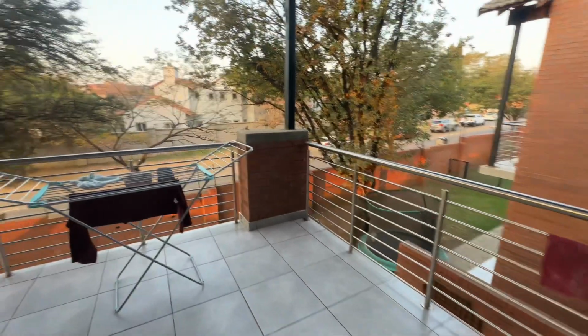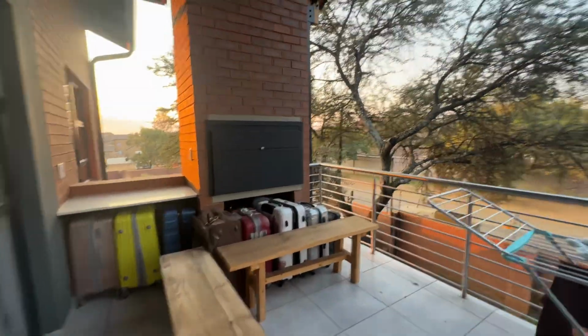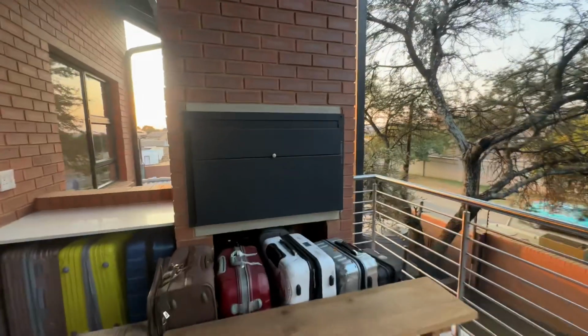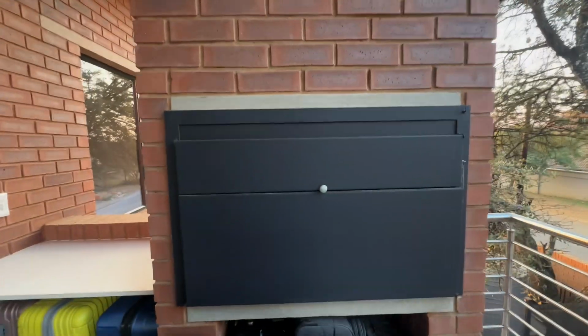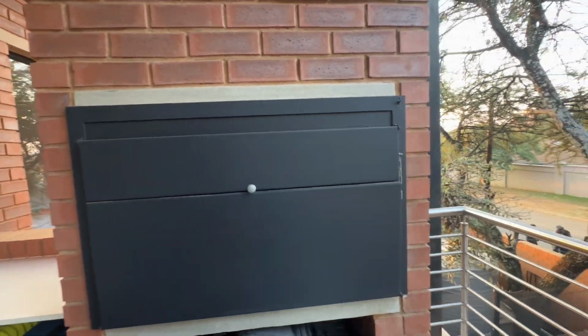And patio. Actually really big. This is a braai, aka a barbecue for all my Americans. So it's a built-in barbecue pit, but they call it braais here, but same difference.